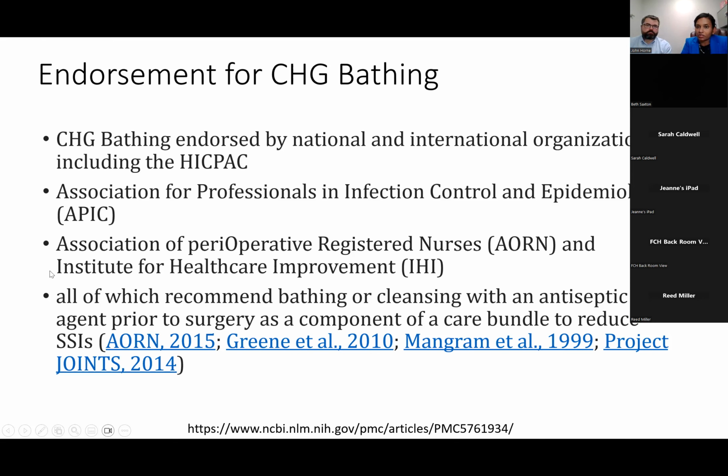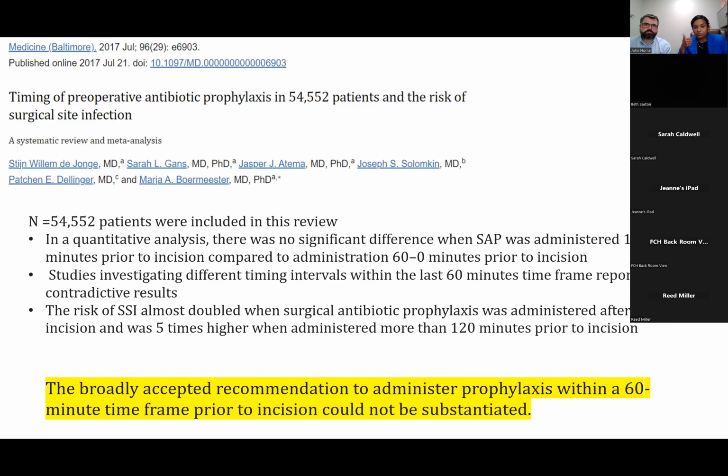Definitely a lot of institutions have gone towards using CHG bathing to reduce surgical site infections prior to surgery, at home and also perioperatively. So that's one tool. Oh, we have a chat. Yes, we do. Thank you, Jennifer. Just curious, Jennifer, do you also do it at home or just pre-op in the hospital? You could type it in, that will be good to know. A lot of people are giving the patients CHG bathing to take home as well.